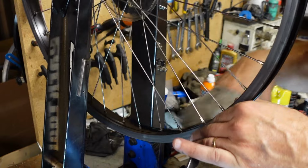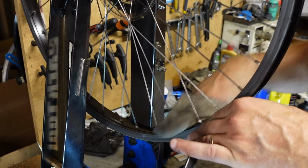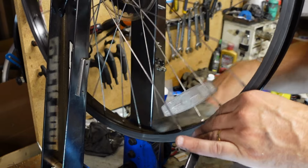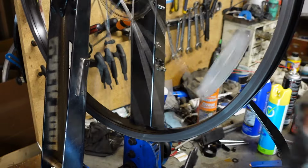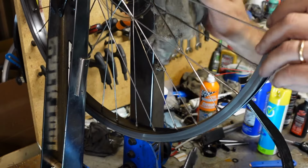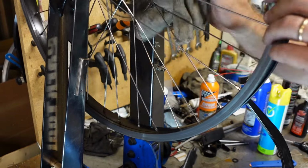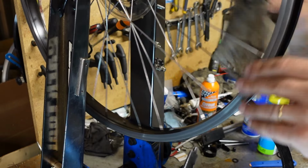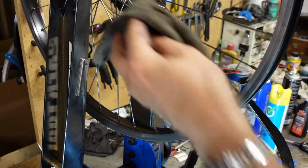Sometimes you can start at the valve hole, which we just passed. It's usually opposite the reflector. There it is. Okay, and now you've got a rag that's usually wet enough that you can go through and wipe your spokes down. Just go with each one, give them a quick shine.